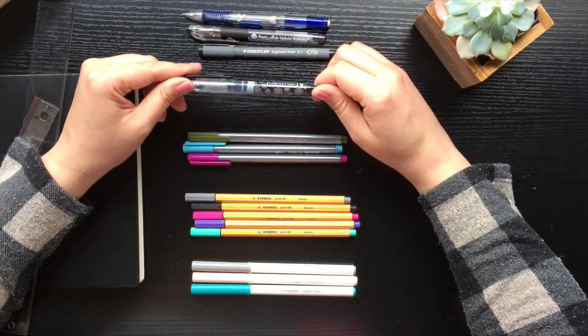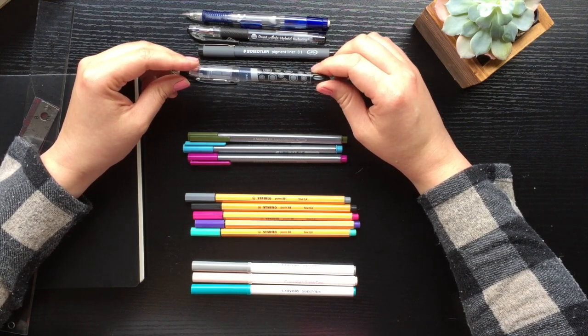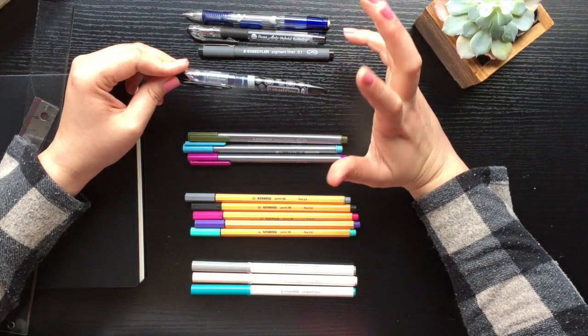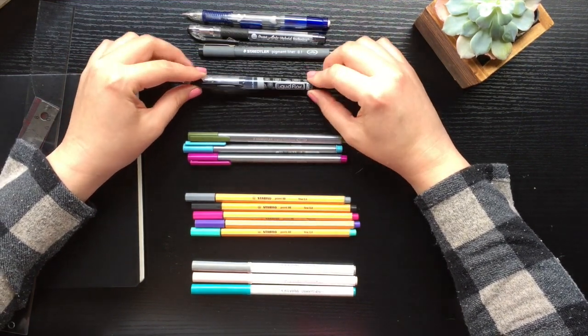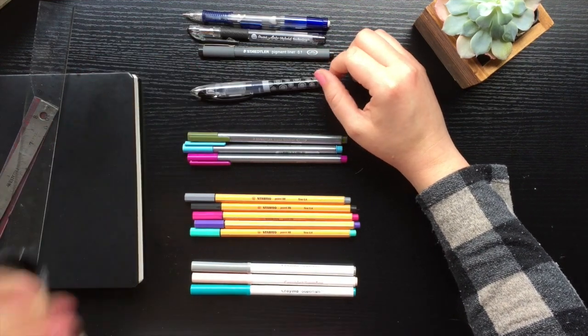This is the most expensive out of the bunch, actually. It's a Papermate Liquid Flare Extra Fine. I do like this. I'll be using this for outlining. The ink is pretty liquidy. It's pretty intense, so I'm hoping that this doesn't bleed to the other side, but it is a thicker line than the rest of these, and I will swatch all of these for you guys.